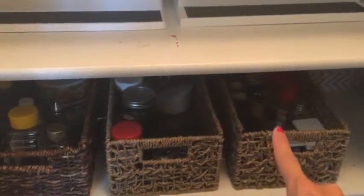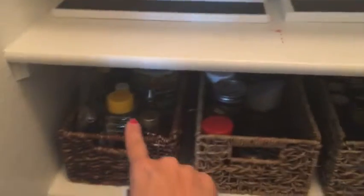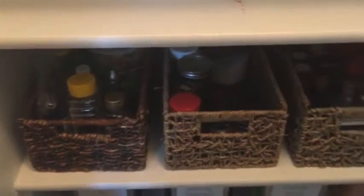I wanted them to be more at eye level so I could see really quickly, okay, this one has most of the spices, this one's got grill rubs and stuff like that in it, and this one has syrups and honeys and oils and stuff in.